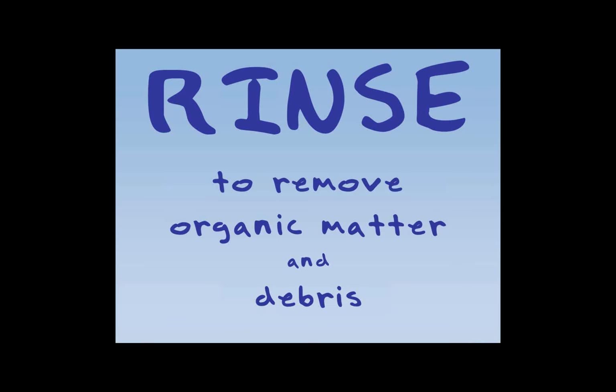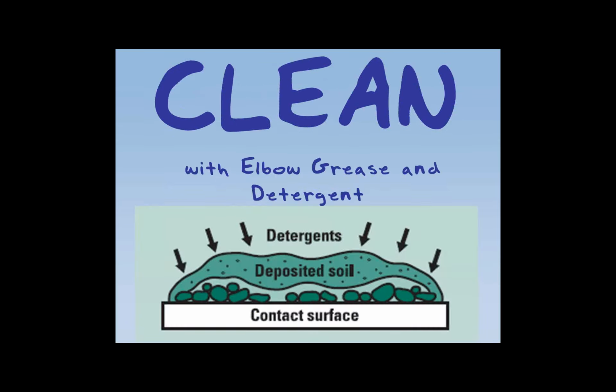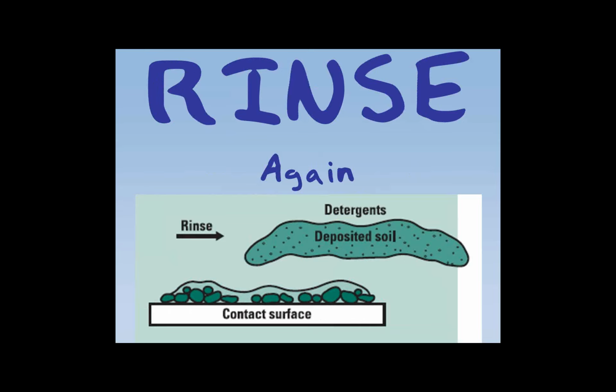Then you're going to clean. You want to scrub. These arrows are pointing to the deposited soil, so you want to be using a detergent, or if it's not really dirty, you could just use your elbow grease. Just get in there and rub that stuff, get that deposited soil loosened up, rinse it again, so that's going to remove that deposited soil, and now you're down to the contacts, just the bacteria and stuff that are sitting on the contact surface.